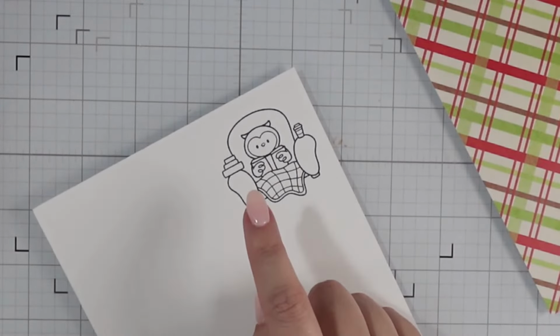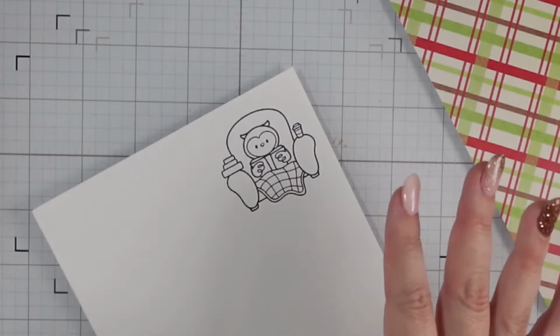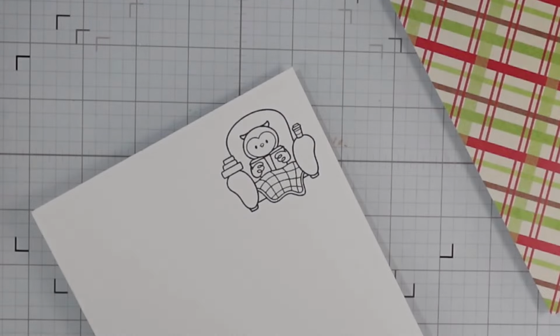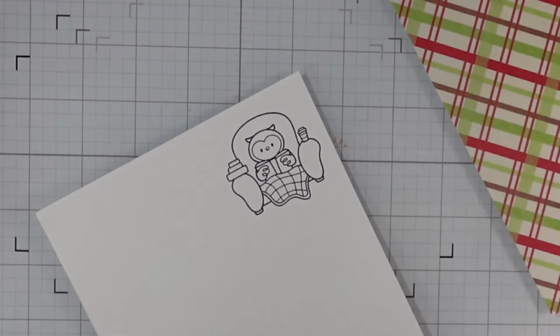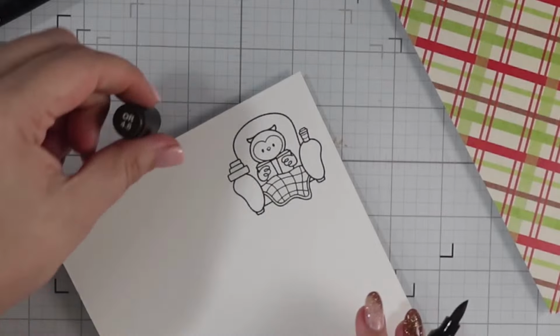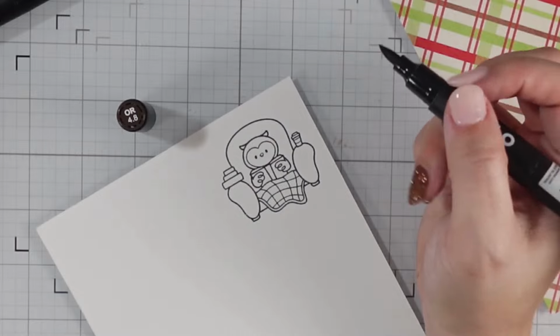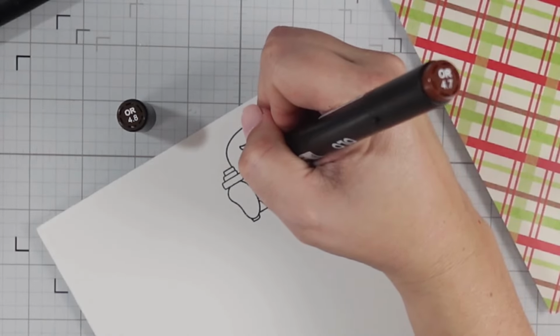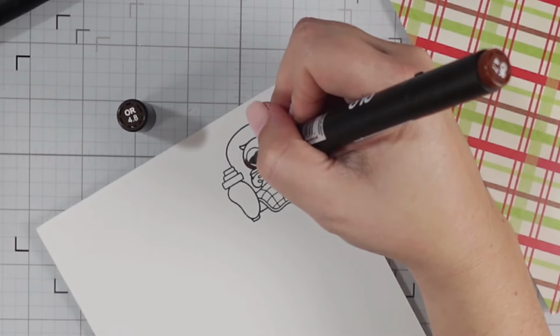I think I want the chair to be red, but I like to do my red last. So we're going to color everything else first. So let's start out with our owl. Our owl. That's a hard one for me to say. Maybe that, and maybe this. So I want the face to be lighter than the outside of his little head. So I'm going to come in with that OR 4.8.